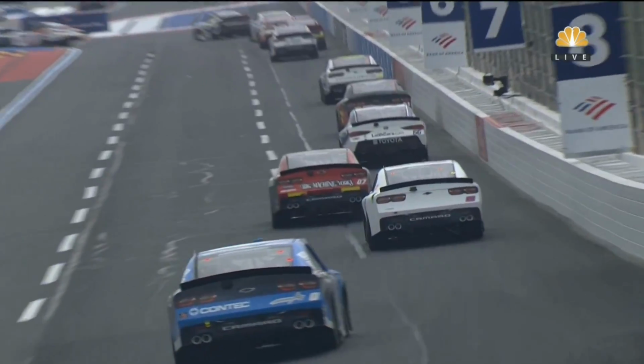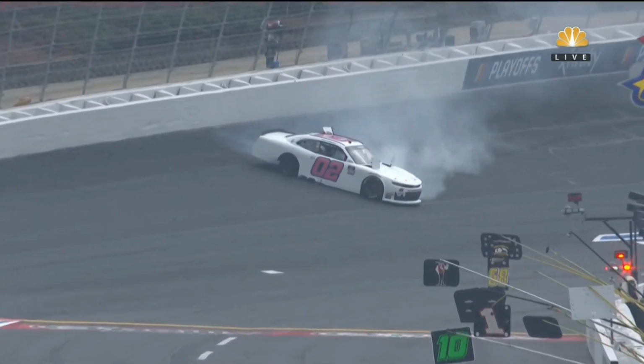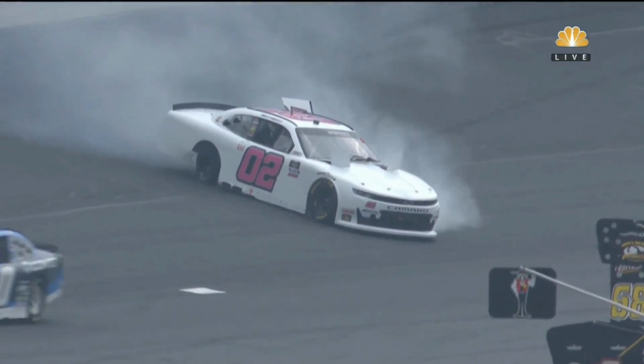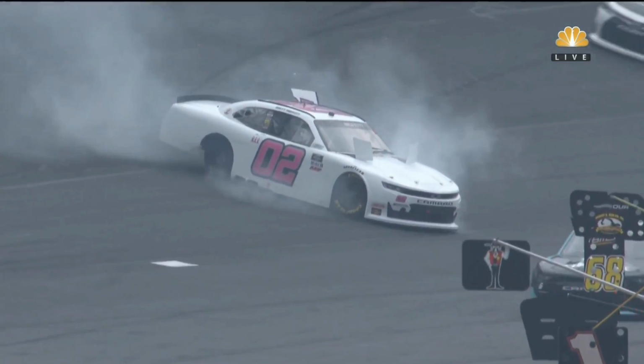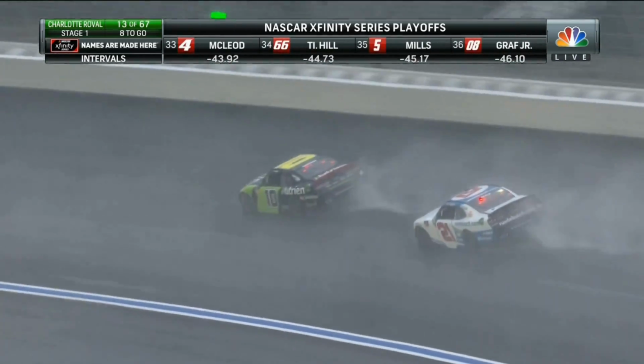The track bar is broken on that car. This is the spin further around the racetrack, tearing the right rear tire off the car, but he's going to the garage. Down to 10th, and people coming from behind hard on him.